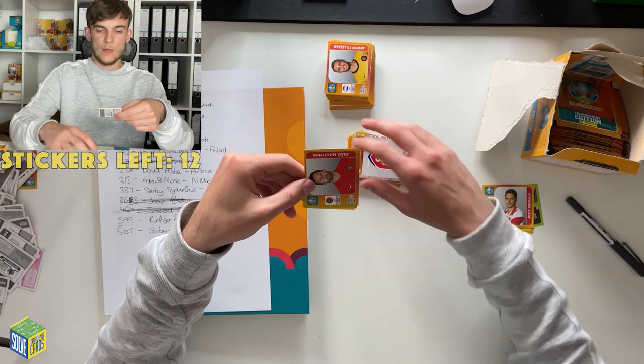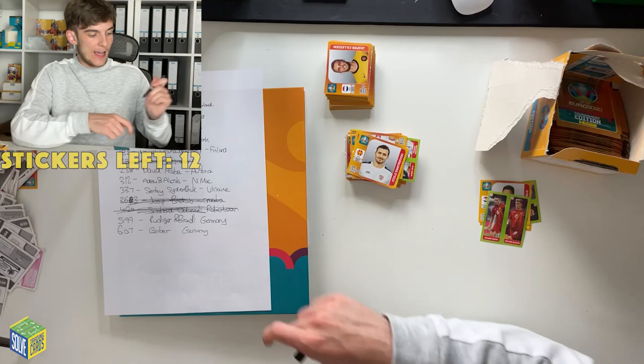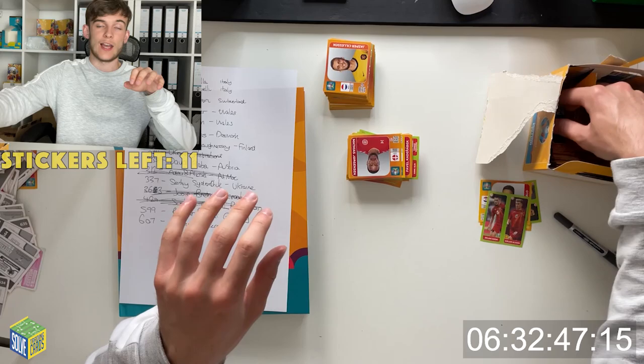Jamutinho, oh my god. Oh, we've done it! Ademi and Alioski, there you go. There's the fourth. 11 now, that's all we need. Let's do this before the timer turns 7 hours. We're at 6 hours, 32.